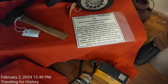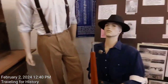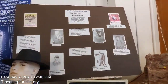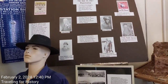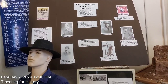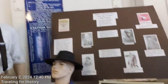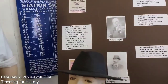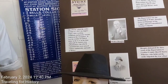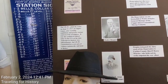Let's see if I can capture that. All right, so we have these two gentlemen here, and Bisbee's Blackest Day, the July 12, 1917 deportation. The largest mass kidnapping in U.S. history. The Bisbee deportation tore the town apart, and its effects echo down through history until today. The IWW called a strike on June 27, 1917 for higher wages, safer working conditions, and greater worker control of the workplace. It was the symbol of radical labor in the U.S.